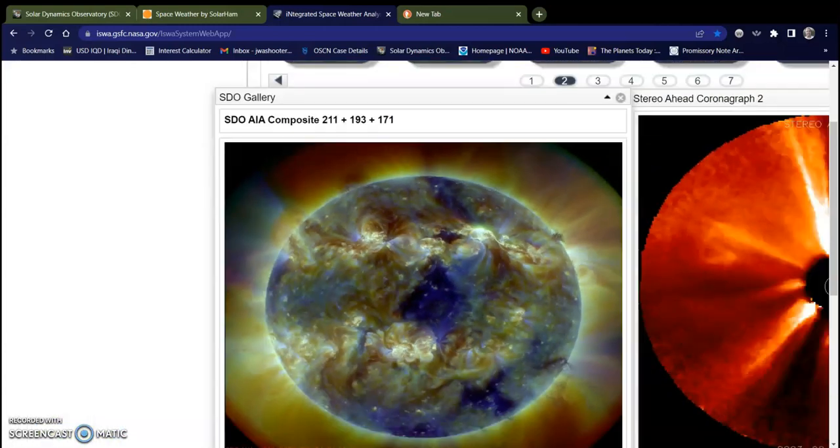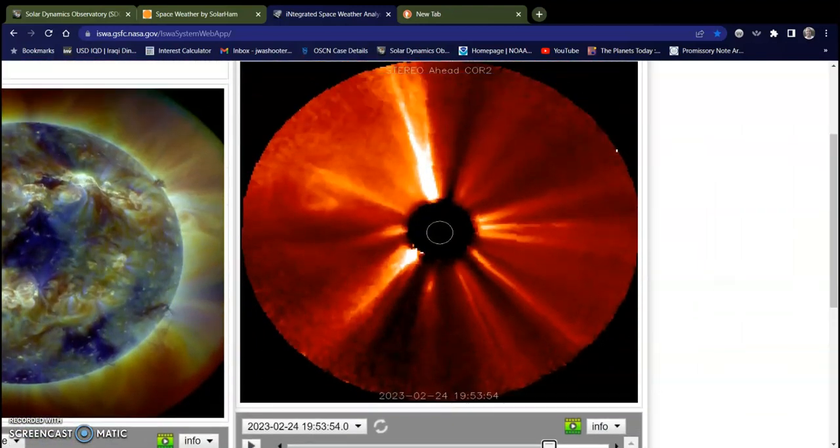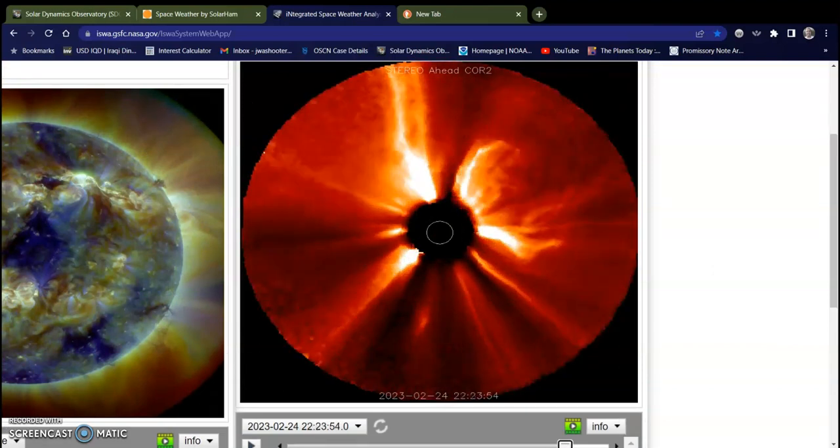In fact, just to be on the safer side, let's go take a look at STEREO Ahead, and we'll take a look at 304 here in a minute. This is STEREO Ahead right about the time of our eruption, right here. And yeah, we are not directly in front of this thing. We're actually more off in this direction.